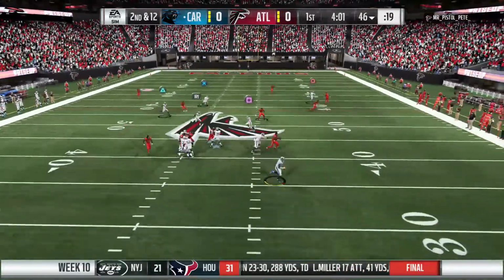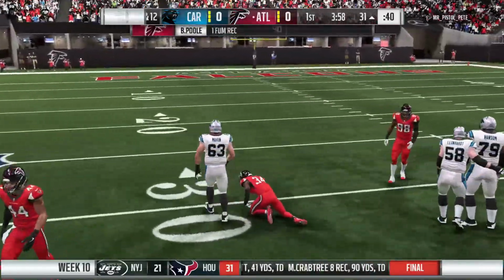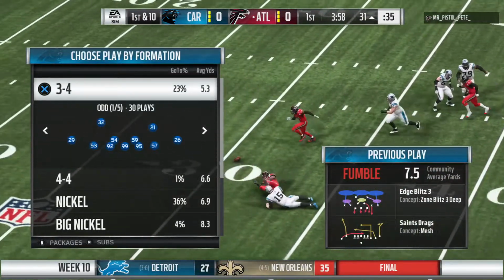Now a shotgun snap as they'll look to throw. Nowhere to go here. He lost the football. And the Falcons say they have it. They do. Well, partner, they went empty set there. No backs in the backfield. All receivers out in the pattern.